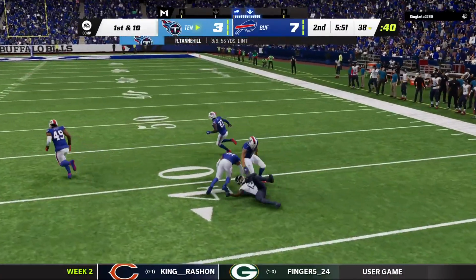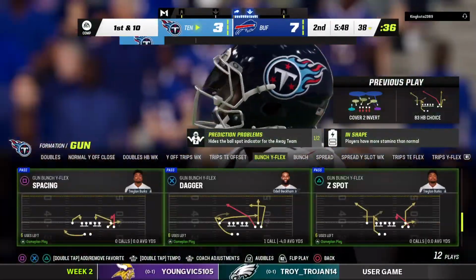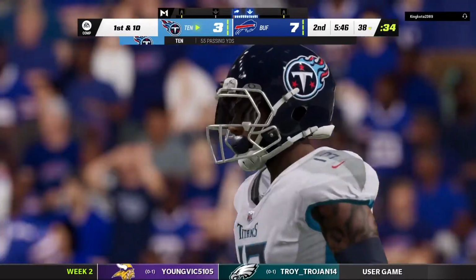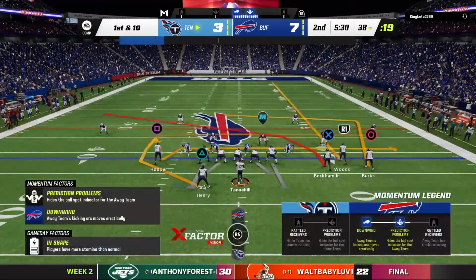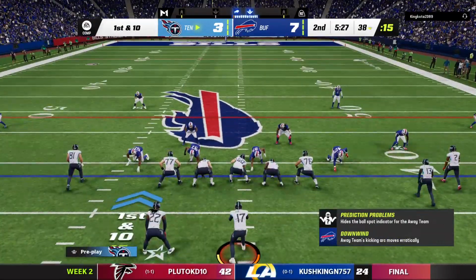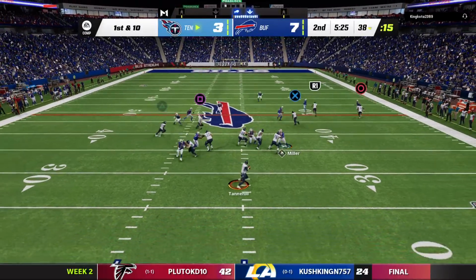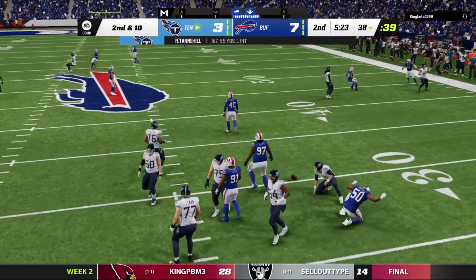And way up past the 35 before he's taken down. And they're able to convert on third with a solid gain of 23. So here's a 1st and 10 at the 38. I think everyone in the stadium saw that big hit coming. And I, as a former defensive back, have to admit I'm a little disappointed. He actually was able to hold on to the ball.